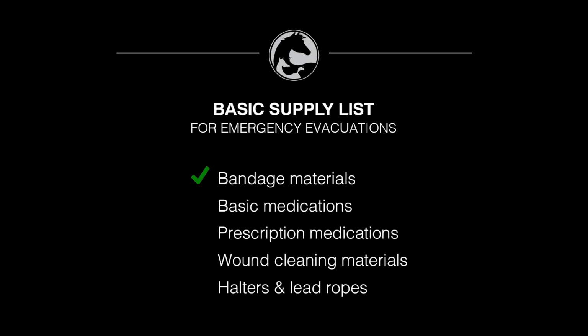Having some basic supplies prepared ahead of time can also help in the event of an evacuation. A first aid kit with bandage material, basic medications, any prescription medications for your specific pets, and wound cleaning materials. Have halters and lead ropes in good working order readily available as well. Leather and rope halters are best, as nylon halters can get hot and melt.